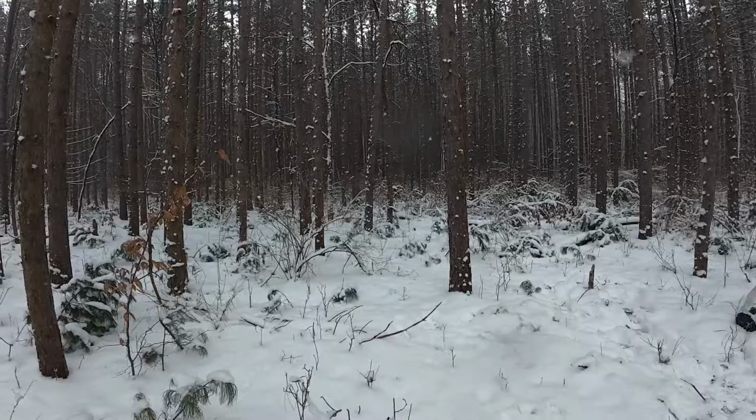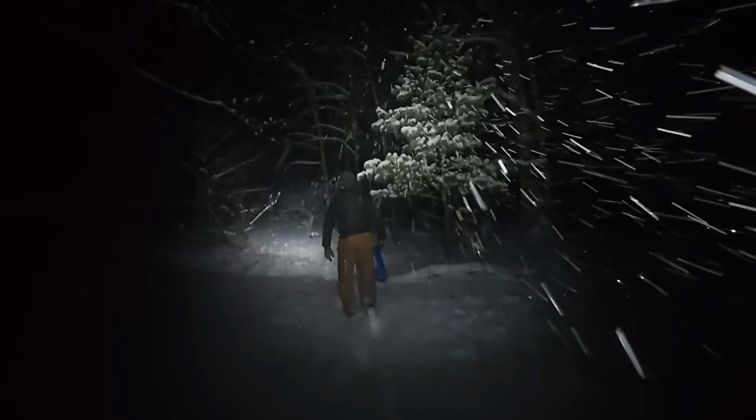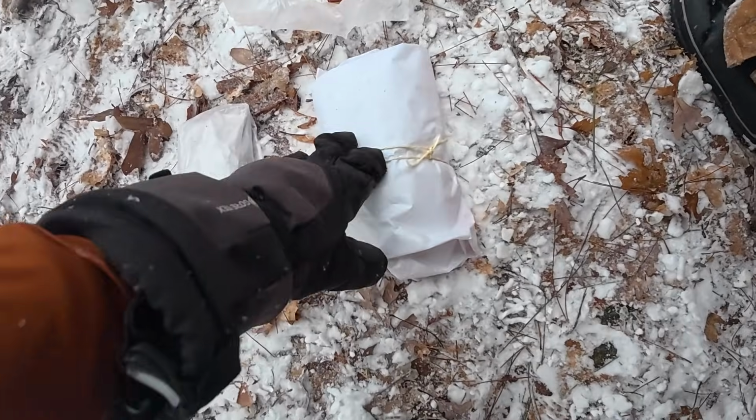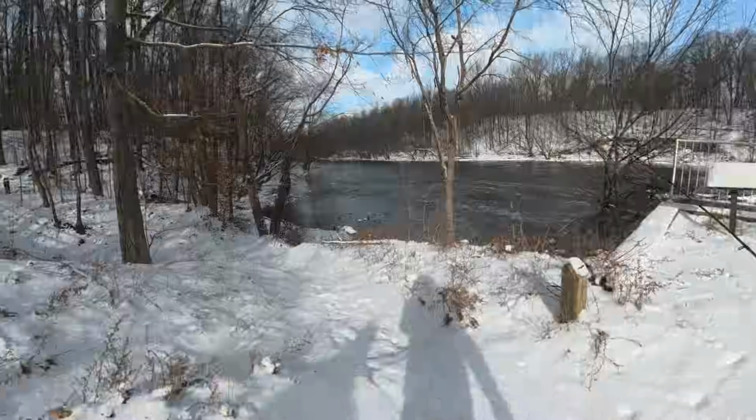Welcome to the winter wonderland of Michigan, and for the next 24 hours, we're going to be setting up a winter tarp shelter, surviving through a winter storm, cooking an entire duck over the campfire, and fishing freezing cold rivers for trout and smallmouth bass. So come along and join us. It's going to be a fun one.